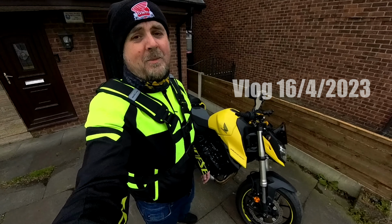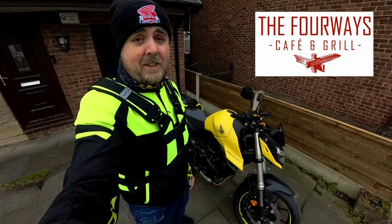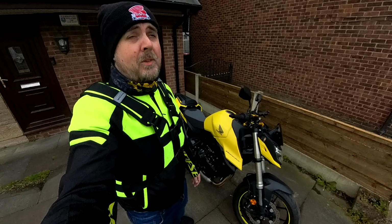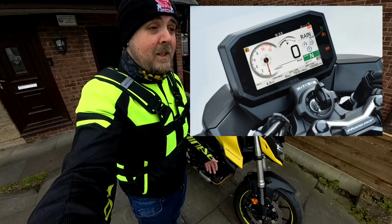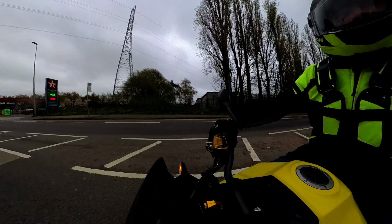Just going to go out for a quick ride up to JNS Accessories in Northwich. They've got a brilliant little cafe there, so I'm just going to go and grab a bite to eat, just ride there and back. Hopefully the weather will hold up. It has just started to rain just a little bit. At least if it does, I can test out the rain mode on the Hornet over here. But yeah, just a nice little ride up there and back, and let's get going.